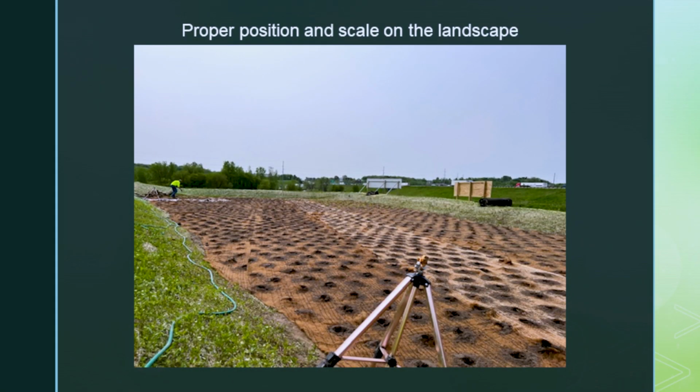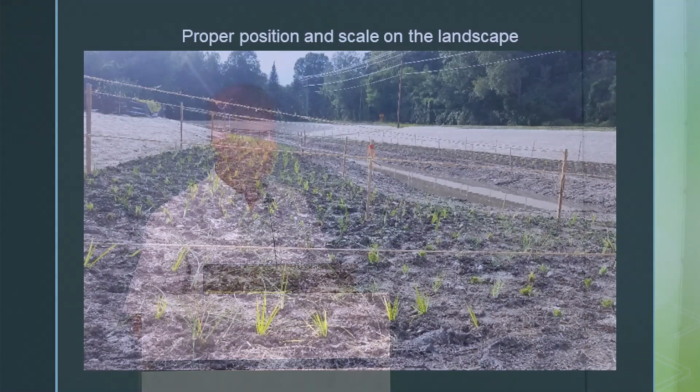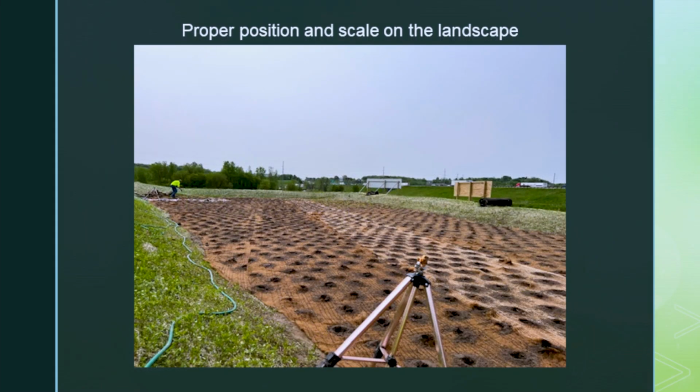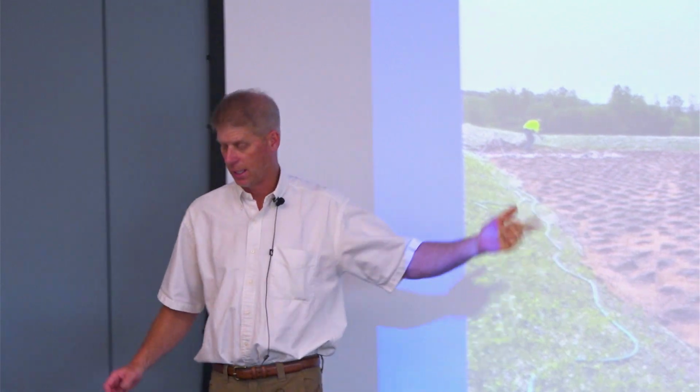We do everything we possibly can not to use herbicides to control weeds in these, because this is your direct link to the aquifer. This is where the water is expected to drain all the way down through the soil and back to earth. So was there a wet pond there too? There was. I can go back. I don't know if it shows in the picture. Just on the other side of this berm is where the big wet pond is. Okay, and then it connects over.